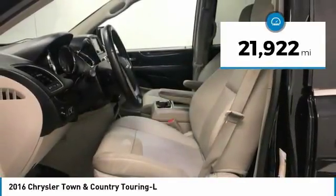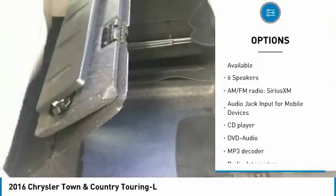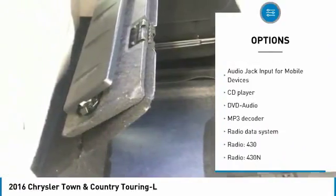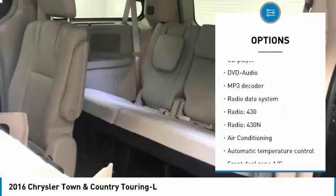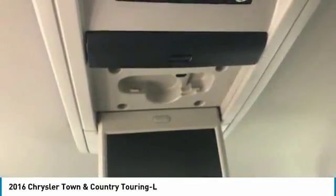Here are some of this vehicle's great options: power lift gate, traction control, air conditioning, dual airbags, power steering, keyless start, hard disk drive media storage, four-wheel disc brakes, rear window defroster, power windows.